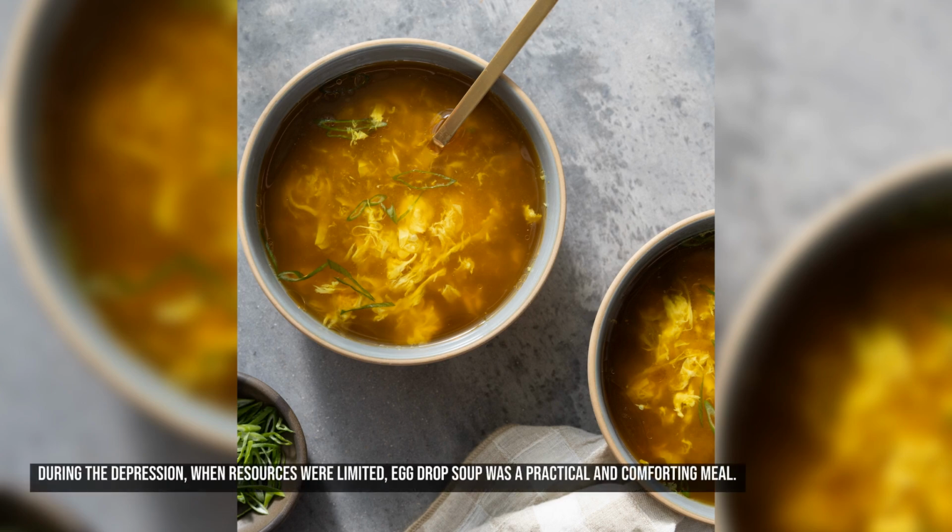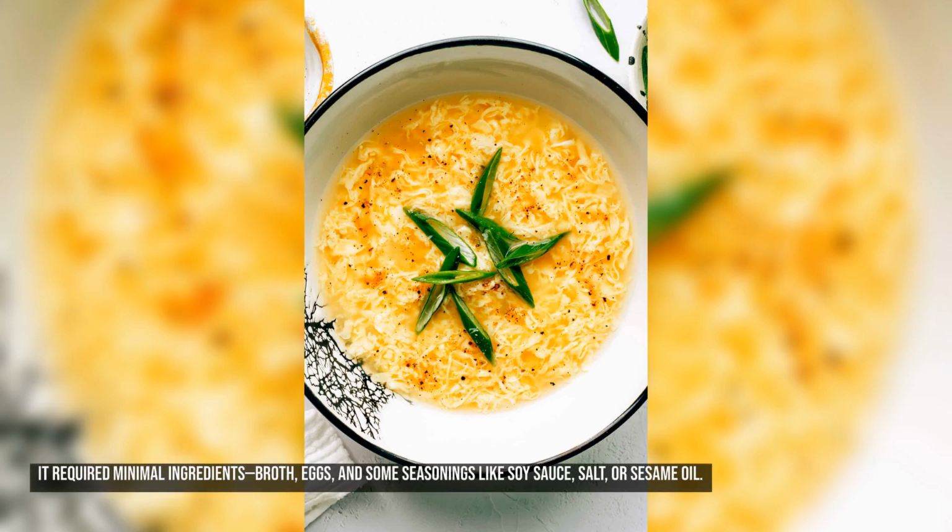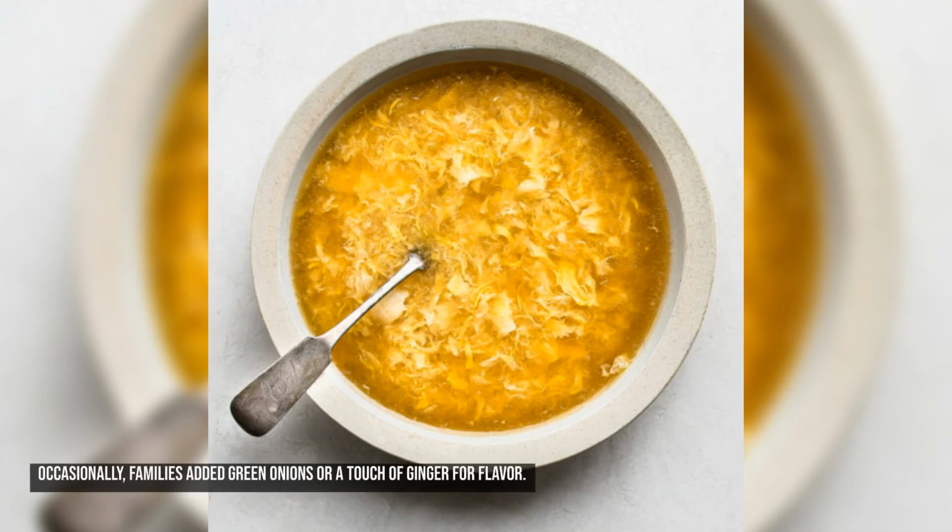During the Depression, when resources were limited, egg drop soup was a practical and comforting meal. It required minimal ingredients: broth, eggs, and some seasonings like soy sauce, salt, or sesame oil. Occasionally, families added green onions or a touch of ginger for flavor.